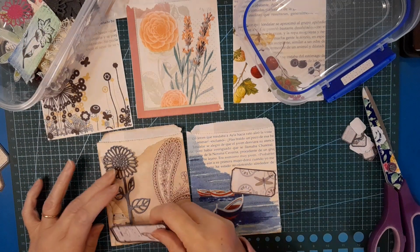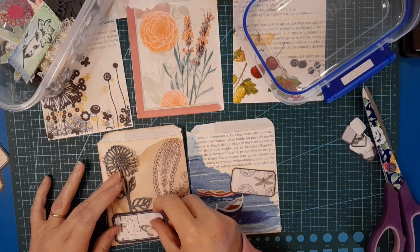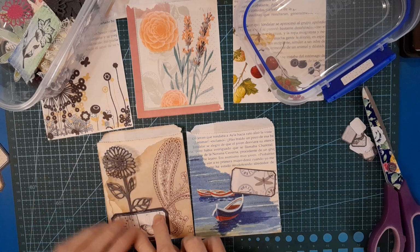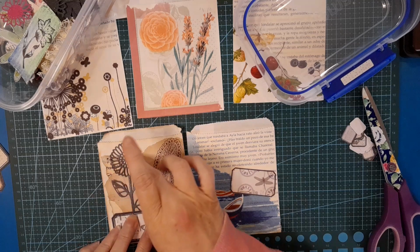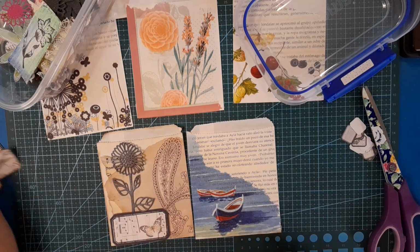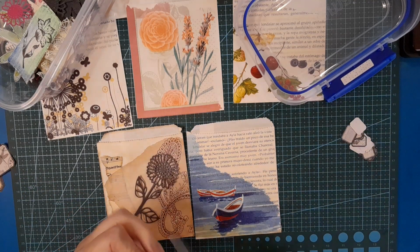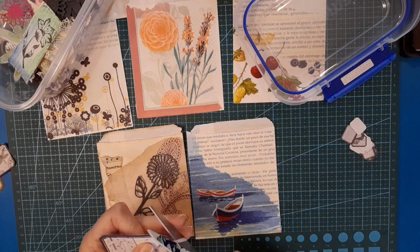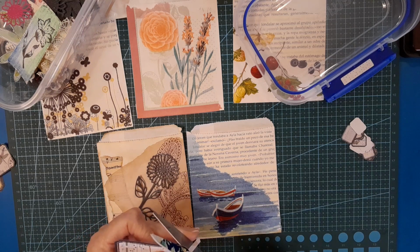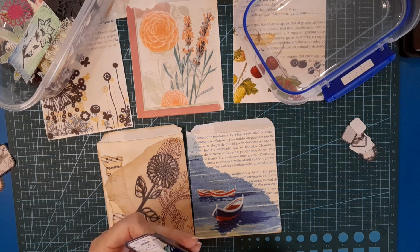Maybe I need to actually rethink my label choice. Maybe I need to go horizontal and have the flower coming out of it. I like that better, but again, this time I'm going to go right inside. I'm going to cut the border off completely because it's a bit blurry between the two borders, and I think it's just going to look better if I cut the border off entirely.